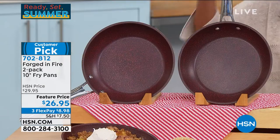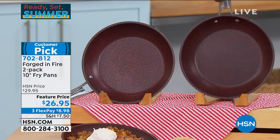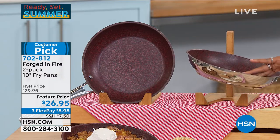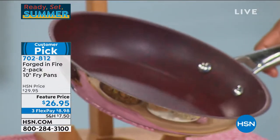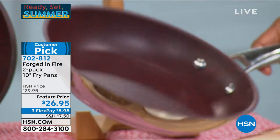It's that perfect size. It's not too big, it's not too small, and these have a great shape on them as well. And I'll show them to you here, how they have this beautiful slope right here along the top. So when you are sauteing or moving that food around, it's got an even flow to it.